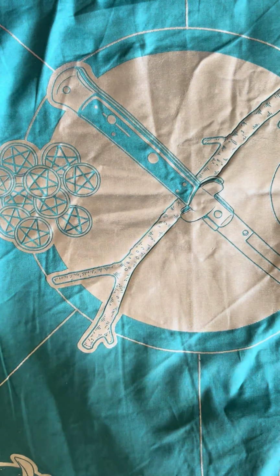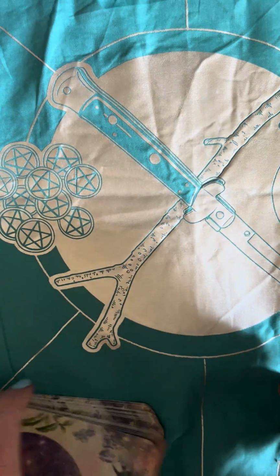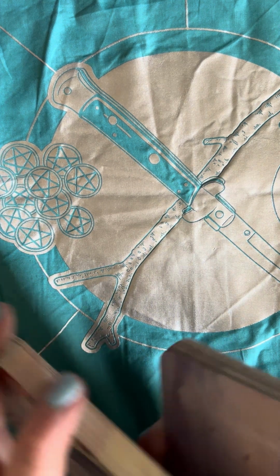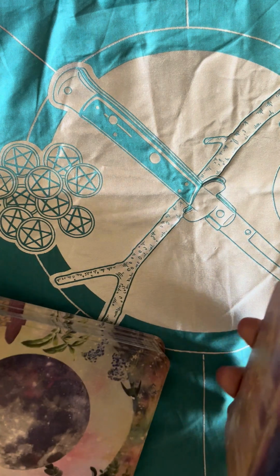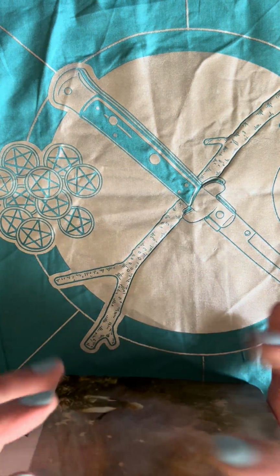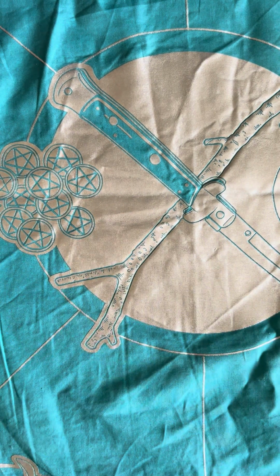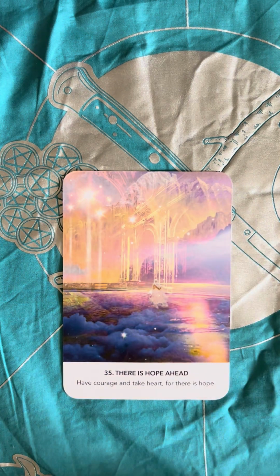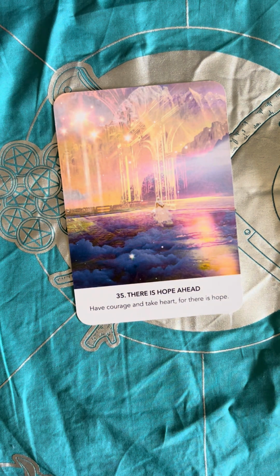So that is a deck we will now have a little shuffle-a-roo. Testing. Can I do this on camera? My fingers are feeling it. Well, it's not too bad. One more. And we'll do an overhand. That's fine. Ah, that's a nice one. There is hope ahead. Have courage and take heart, for there is hope. So number 35, you see there's a number on it so we can find it.